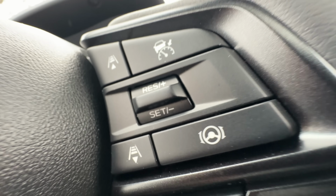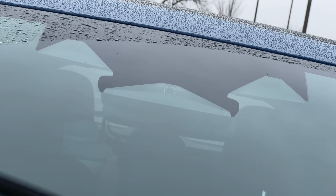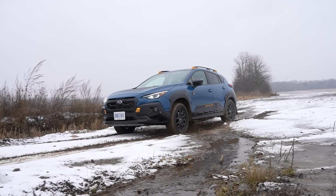We also have our EyeSight stuff with the adaptive cruise lane centering, and it works pretty well. Because we got the camera up here, which your wipers are wiping, which is actually pretty smart. It didn't get, like, the whole front of the car was gunked up from snow and slush, and it was still working fine. And apparently, with older Crosstreks, when people lifted them, the EyeSight would screw up. So this solves that issue. Now you take your lifted Crosstrek Wilderness and lift it even more and see if it works. And create a new issue.